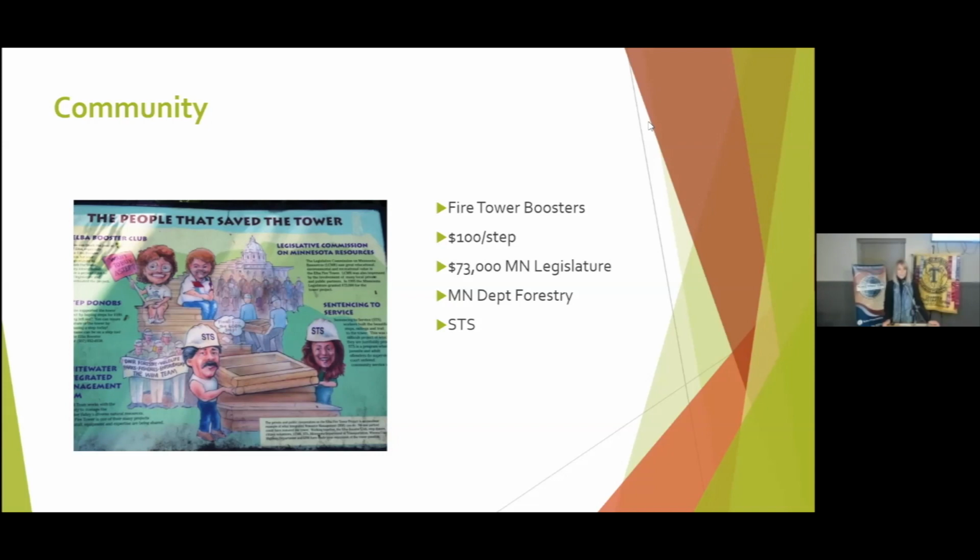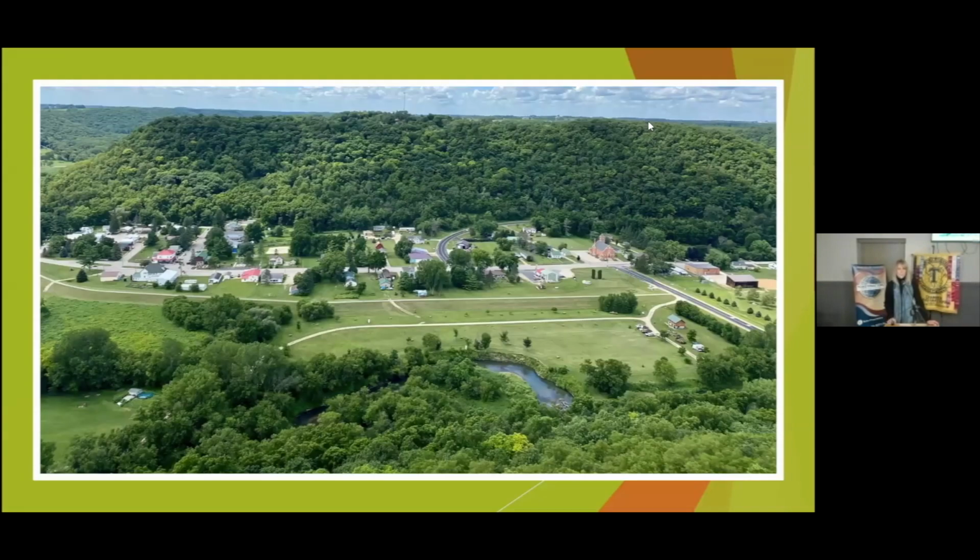And those names you saw on the steps earlier are all the individuals that donated in order to have the project completed. They also worked with the Minnesota legislature and the Commission on Minnesota Resources to locate $73,000 for the project. The Minnesota Forestry Department and Sentencing to Service actually built the steps, all 636 of them, into a rock bluff. The project was completed in 1997 and open to the public. And this little town of Elba saved their fire tower.